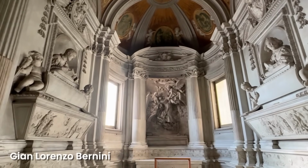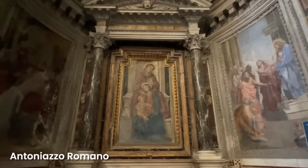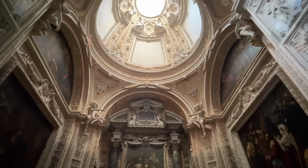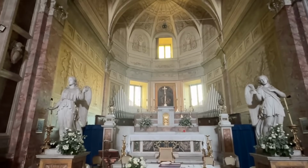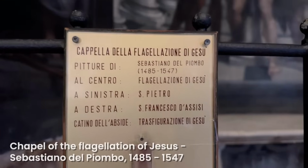This church is literally a treasure trove of beautiful art, including that chapel by Gian Lorenzo Bernini and this stunning painting by Antoniazzo Romano. Take a look at the ceiling of this chapel behind me. There's one more chapel I want to show you. It's the chapel you would see immediately on your right-hand side as soon as you enter the church.